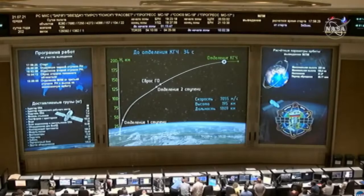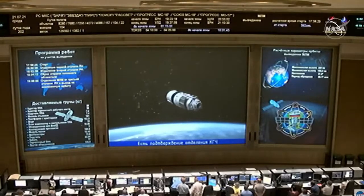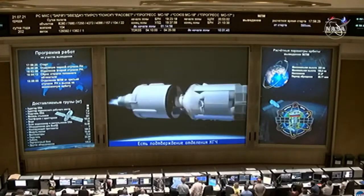Nine minutes 10 seconds into the flight. 30 seconds of powered flight remaining. Good yaw, good roll, good pitch. MLM right on the money so far. 9 minutes 30 seconds in, standing by for third stage shutdown and spacecraft separation. We have third stage shutdown and separation.